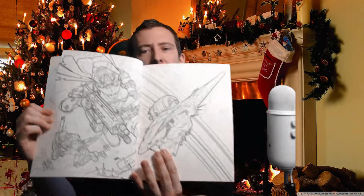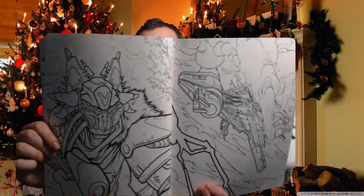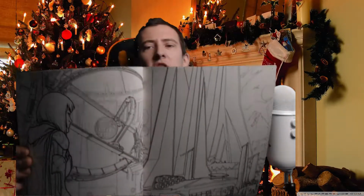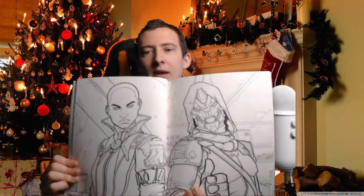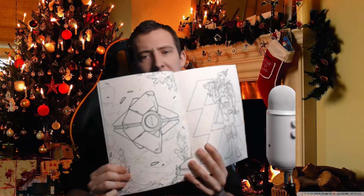We've also got the Warlock and the Titan there. I think this one is Varix, and the Sparrow as well. Now, I forgot the name of this character, but one thing we do know, it's not the Dreaming City, by the way. We've got the Speaker and Zavala right there. Ikora and Cayde-6, who sadly can't be with us today because, you know.